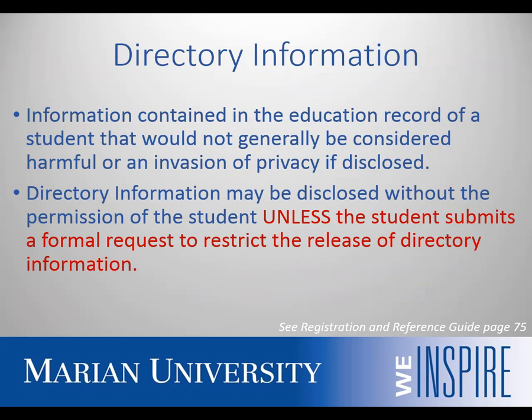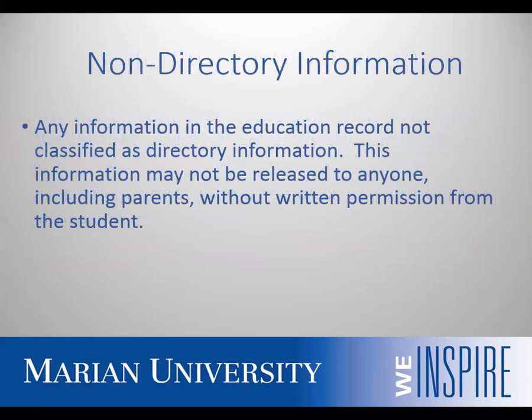Directory information is the basic kind of information: students' name, major, whether they're full-time or part-time, the kind of thing that is not going to be considered harmful if it is disclosed to other people. We don't sell information, but in case people ask for it or if it's going to be in any kind of basic list, students will be included in that unless they specifically say they do not want to be included.